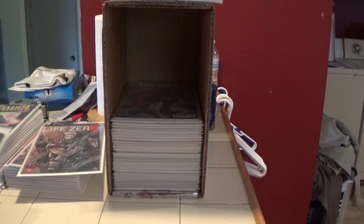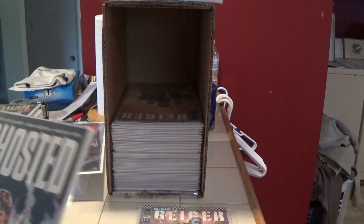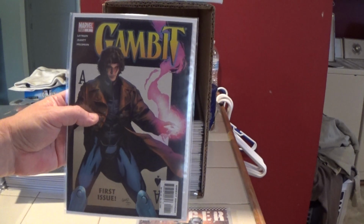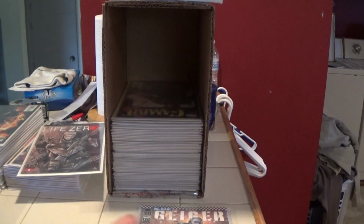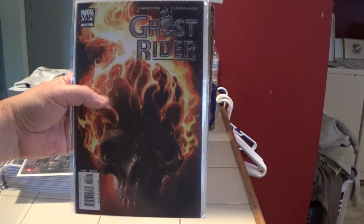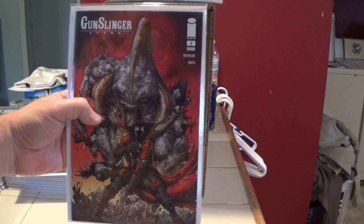Back to Gunslinger. You know what I want to do? I want to put a couple books between these two. So let's go with Ghosted number 1. Okay, here is Gambit number 1. Now I know this one's from like mid 2000s. Okay. Now I'll put that book back in, and let's do this one. Here's Ghost Rider, number 2 of 6 from the mid-2000s. Here is Gunslinger number 4.